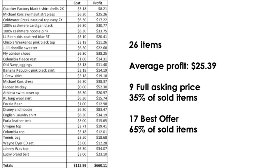So you can see there that I put best offer on everything. So the majority of my sales are from best offer, but even though I have best offer on everything, items still sell at full price. So if you're on the fence about best offer because you think people won't pay full price, that is incorrect.